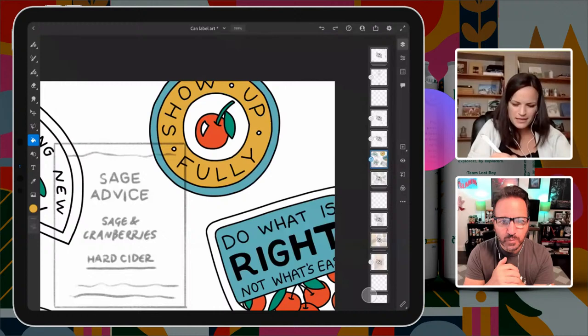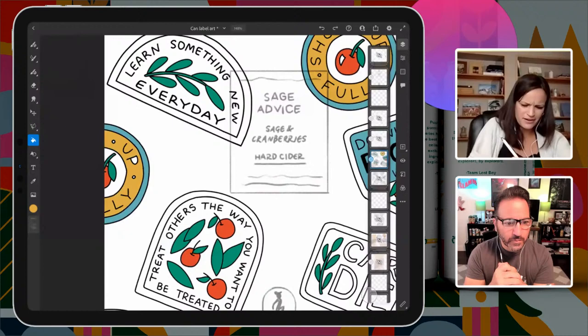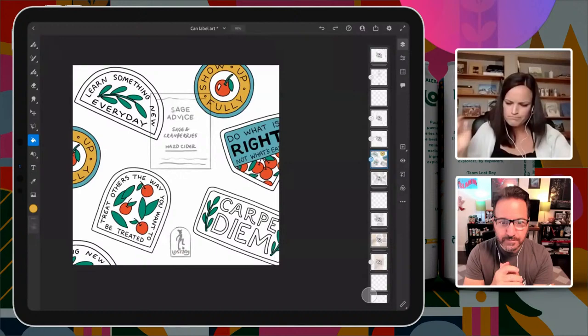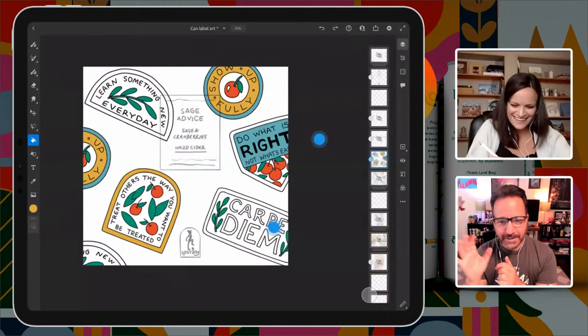Sometimes if I do use a background color that's already in the illustration, I try to use it very minimally in the illustration, because I like the background to stand out, so that none of the illustration gets washed out. Correct. Yeah, Val's digging that blue. I love it. It works with the sage really well.